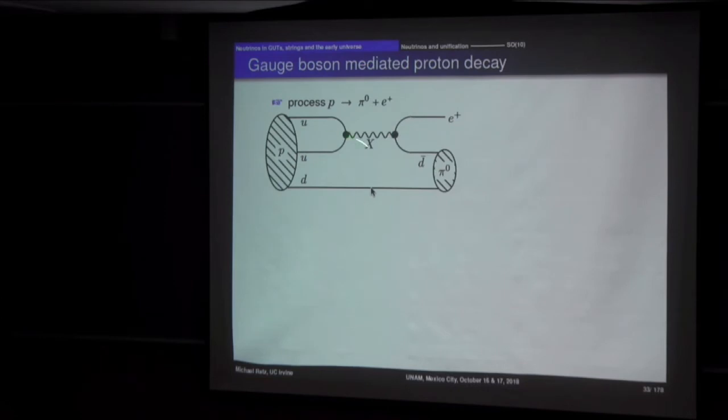So this is roughly how it looks. You have a proton here, but then these extra gauge bosons will mediate transitions from this pair of 2 up quarks into an anti-down and a positron. So look what you have here. This is of course just a pion. And this tells you that if this whole story is true, then there might be something like a proton decay process. People found this of course intriguing for many decades.